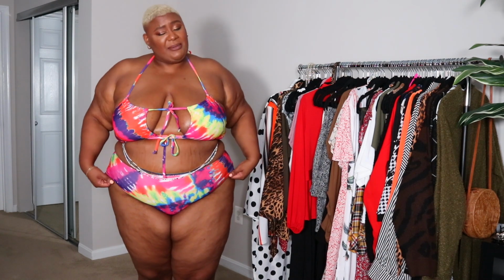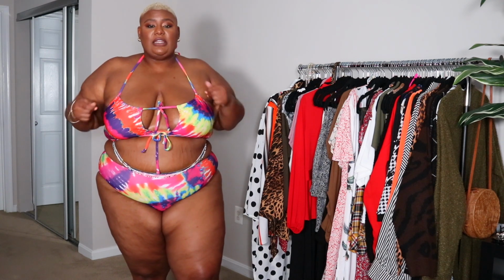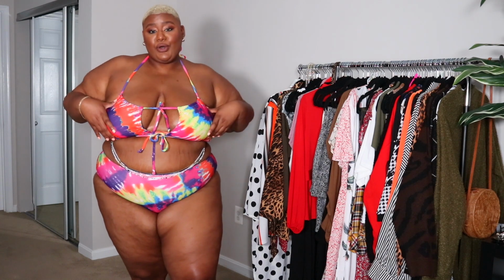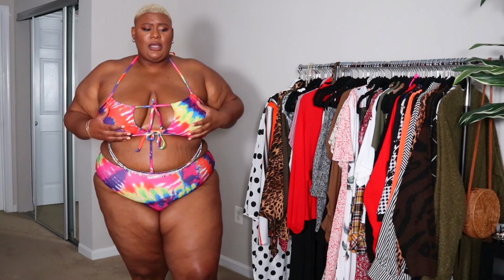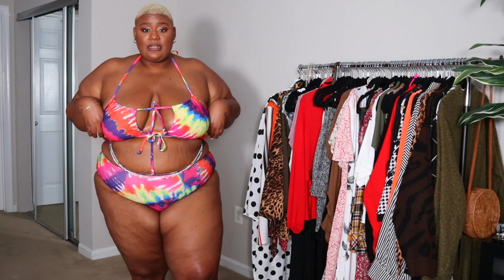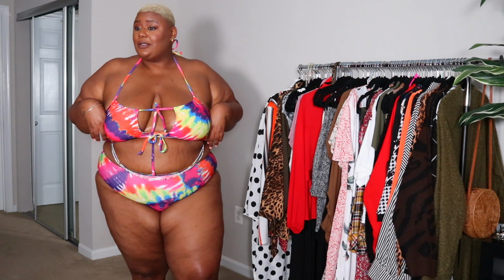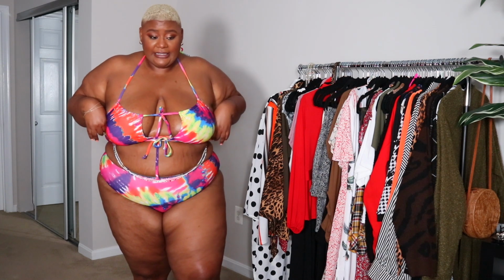This one's a little tight. I don't think I like the measurements of this one. I need to go up a size. Maybe two. Child, the way I had to stretch this material to cover my areolas, child. Oh, okay. This is one of those bikinis where you can tie it in different ways. They have it like a bandeau. You could turn the cuffs and have it this way, that way. I've seen this style all over TikTok. But I just want to say, despite all of that, I still look good, child.